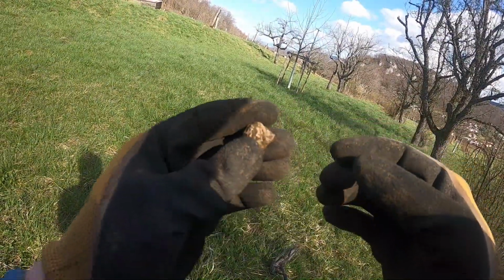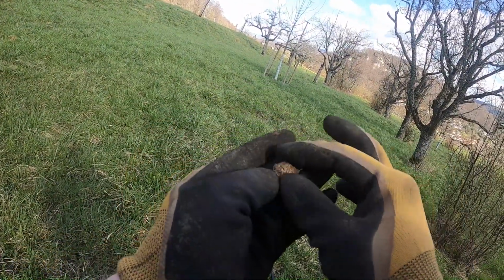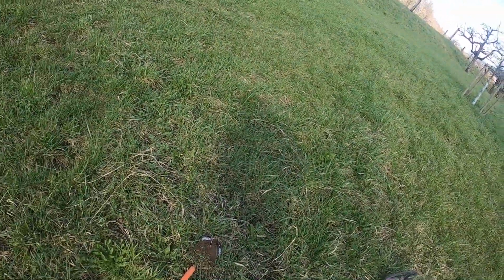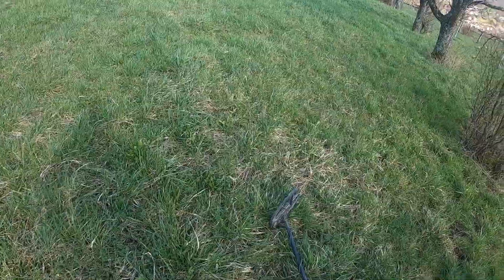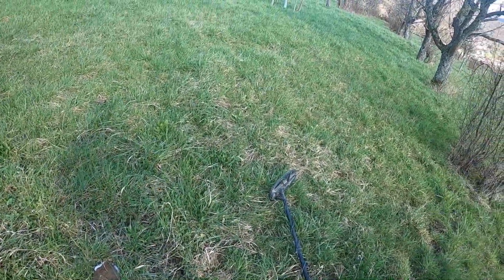And that is actually my first piece of lead here. Lead musket ball, I guess. It's pretty squished. That's a great sign. That means that the targets are still here. Moving on.